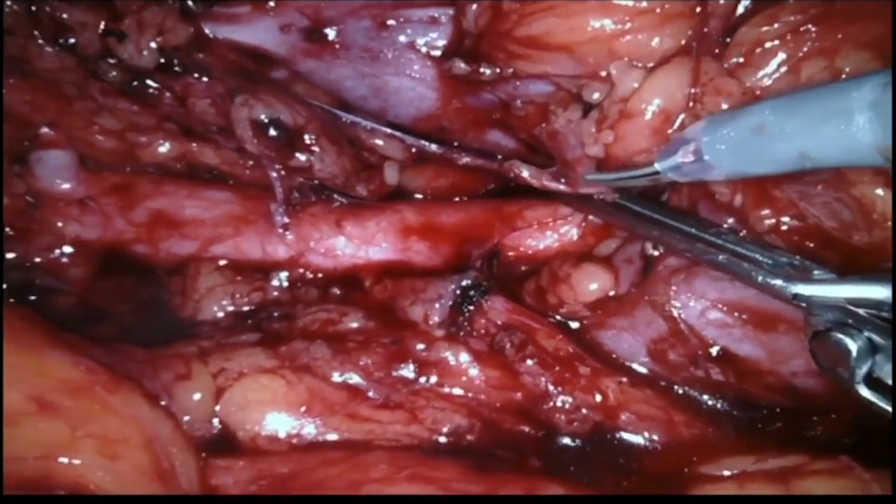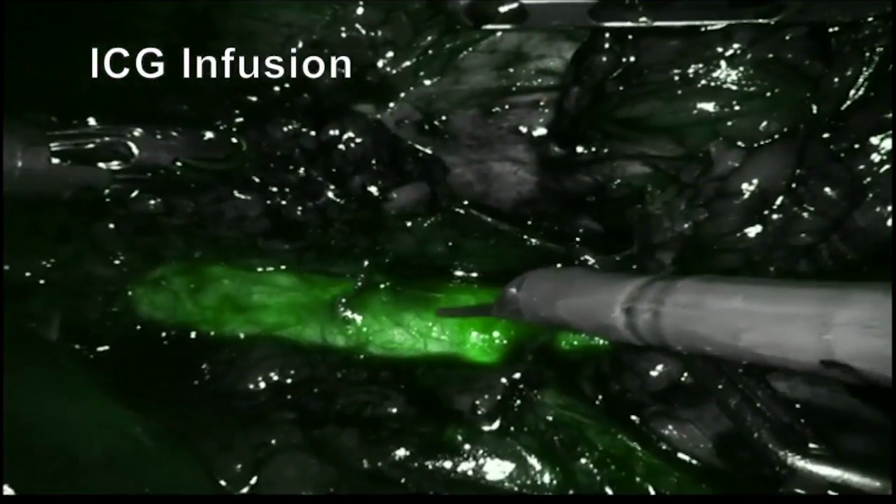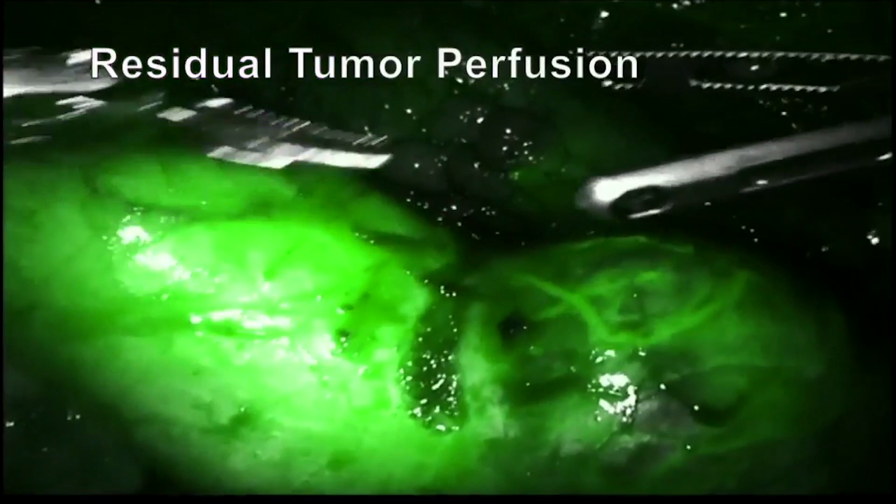Renal artery number 2 was selectively clamped with a bulldog clamp. ICG was given, demonstrating continued perfusion of the renal mass. For this reason, renal artery number 1 was also clamped.